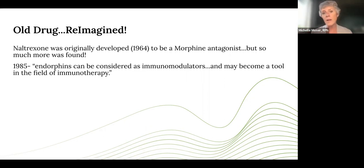And he literally had an epiphany in the middle of the night. He actually reported that it was around 1 o'clock in the morning, where he woke up and realized that the reason behind his patients getting better and their T cell counts going up is because naltrexone used in very small doses was actually an immune modulator.